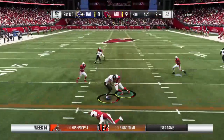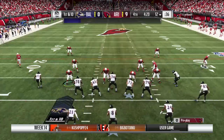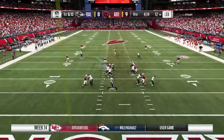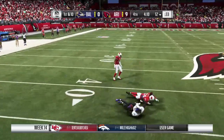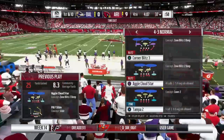Jackson now. And this is hauled in by Matthews. And he's able to get this across the 10 before being taken down. Try to escape the shadow of their goalpost. That helped. 10 yards, 1st down. Jackson. Wide open receiver, complete. And way up past the 35 before he's taken down.